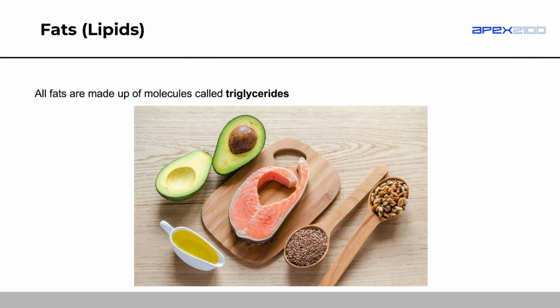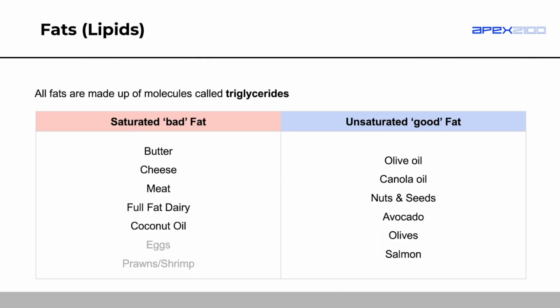Okay, we're going to have a look at fats now. So fats, like I said again, also called lipids, but all fats are made up of molecules called triglycerides. So triglycerides is just, think of it as another word for fats. If you've got high triglycerides in your blood, it means you've got high fat in your blood. Now we've got 2 different types of fat. We've got saturated fat and unsaturated fat. So saturated fat is the bad fat. We want to limit this kind of fat. And unsaturated fat is good fats. So we want to have or increase this kind of good fat that we can eat.